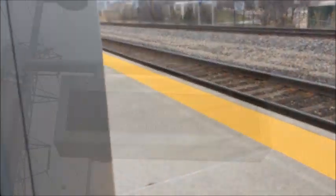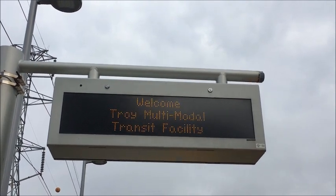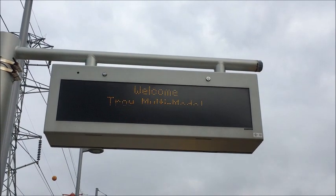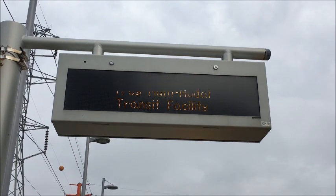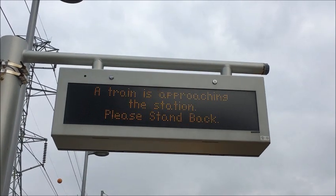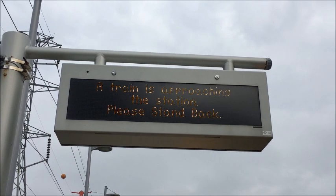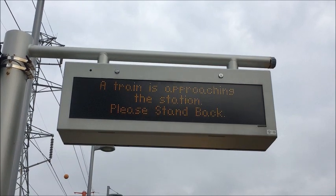Now you'll notice it is a very long platform when you get out there. This is just a sign that tells you there's three different messages there. Obviously, it welcomes you to the facility. Also tells you that when a train is approaching to be careful. And of course, it advises you the typical Amtrak, stay back of the yellow line. But I want you to notice how long the platform is. You can board about 3 cars here.